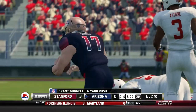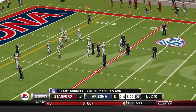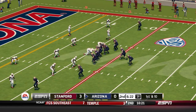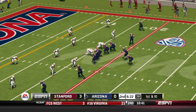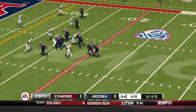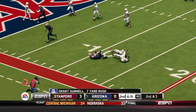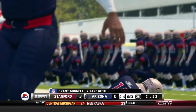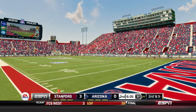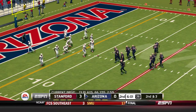Tackle after a decent run up the gut. That's good for a gain of 4 yards. First down. He's on the run. Nice run, and he's brought down. That'll bring up 2nd and 3. They need about 3 yards to get the first here on 2nd down.